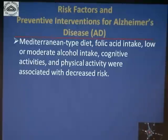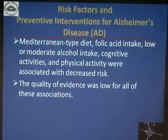If one starts to develop the early signs of Alzheimer's, don't ask that person to stop doing things. Encourage these people to participate and to do more exercise, not just physical exercise, but brain exercise. Those are very important to essentially reduce the rapid deterioration of mental function. The quality of evidence was low for all of these associations.